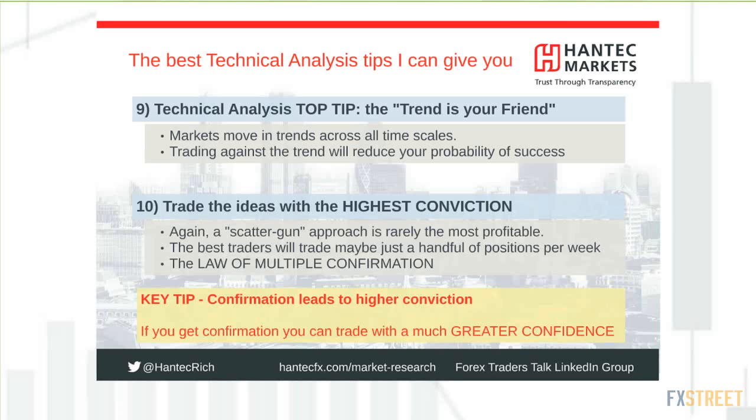I call it my own law of multiple confirmation. In my trading, I look for trading ideas that are set up across a whole number of indicators. It doesn't have to be perfect, but you're looking for multiple confirmation when you trade, because you'll get an awful lot of false signals in technical analysis and the markets, especially when you're trading shorter term. And if you can wait for a setup where several indicators are all confirming the move, then I think you're going to be able to trade with much higher conviction in those moves.